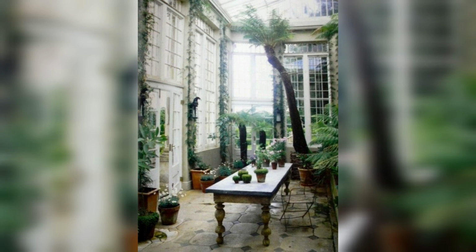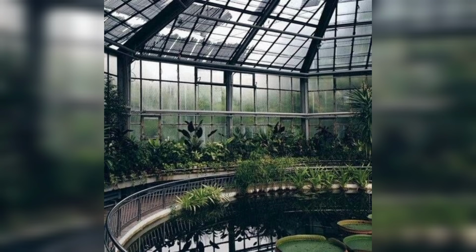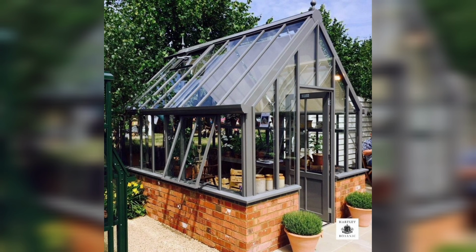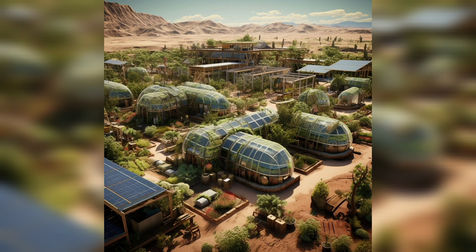Victorian greenhouses were characterized by intricate architectural designs, often featuring ornate ironwork, decorative glass panels, tall windows, and steep roofs. The use of wrought iron or cast iron provided both strength and aesthetic appeal. Functionality. Their steeply pitched roofs were designed to optimize sunlight exposure, essential for nurturing tropical or exotic plants in the often cloudy and cool British climate.